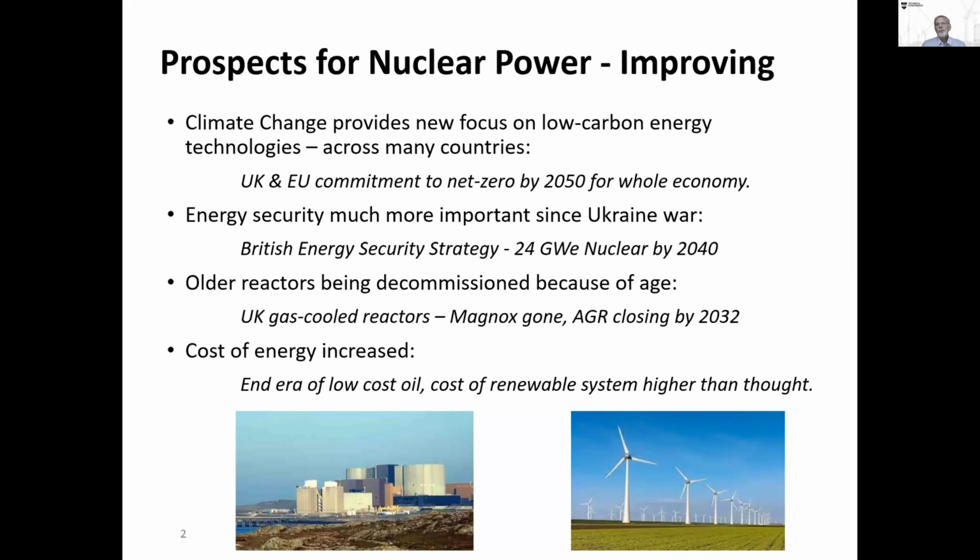And the other thing is the old reactors, and we have some old gas reactors which go back to the 60s and the 70s, they're being decommissioned because of age. The earliest ones, the Magnox ones, have gone, and the AGRs are closing right now, and the last one will close by about 2032. The other issue is we've had an era of very cheap energy in the world, and that era of cheap energy is probably disappearing. It'll annoy a few people, but I think it's true. The end of the era of low-cost oil, and when you replace these with renewable systems, the cost of the renewable systems are somewhat higher than people think and perhaps recognize when you take into account the costs of providing reliable energy from solar and wind.